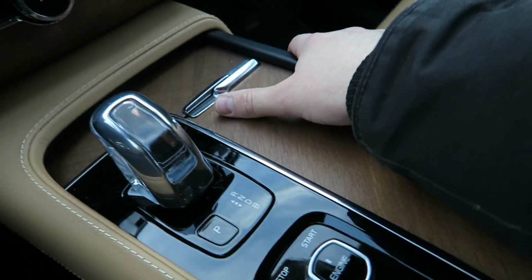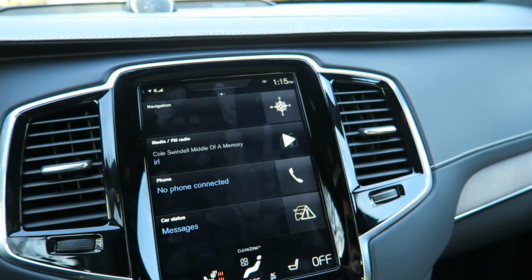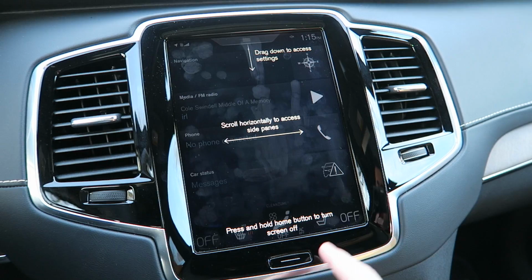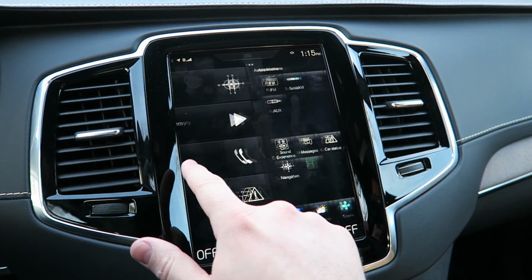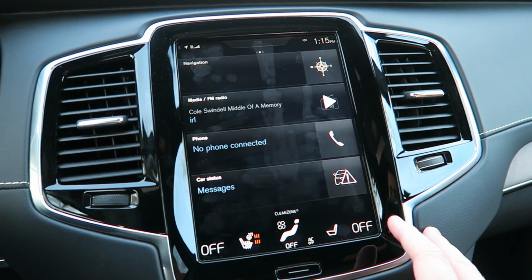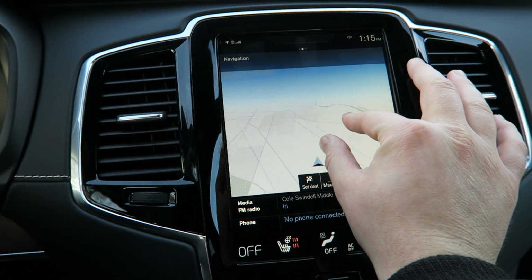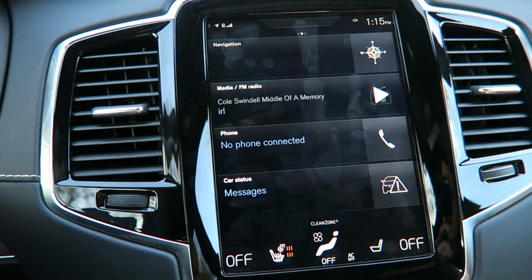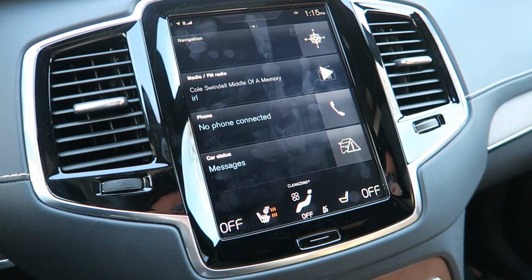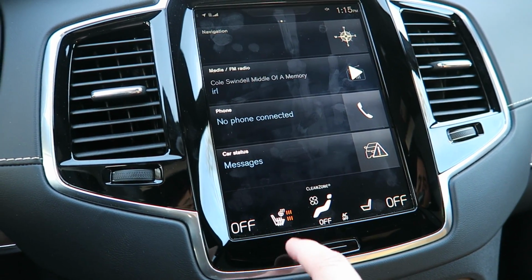Really good quality materials. The 9-inch touchscreen is so easy to use. It's more akin to something like an iPad than pretty much almost any other infotainment system. You can pinch and zoom and double tap on the maps. It's just really intuitive, has beautiful graphics, and is just the right size. It's vertically oriented instead of horizontal, so it reminds me a little bit of a Tesla, but they did a very good job with it.